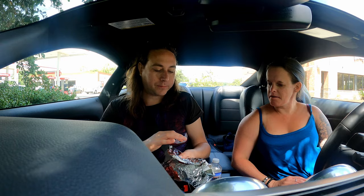It's much better than any McDonald's burger. Yes, 100%. It's actually got a lot more flavour to it. I don't know what it is, but every McDonald's burger, no matter which one you order, always tastes the same. Yes, it does. Every single one. True. Right, next one. Oh, this one does have fries.